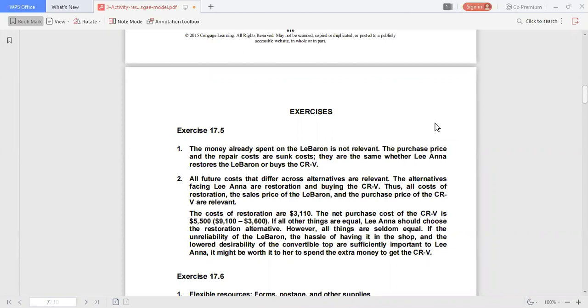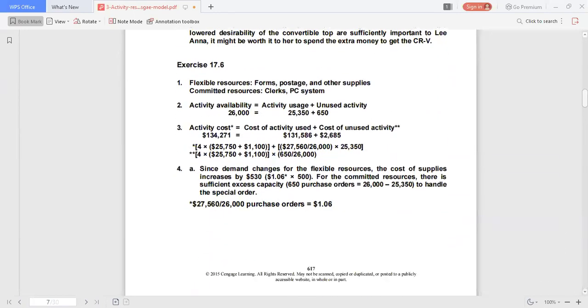Okay, so let's now continue with 3.6. So we have now in 6, resource supply and usage, special order relevancy.